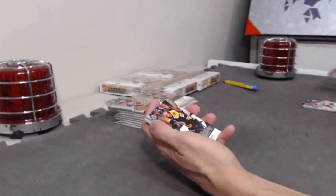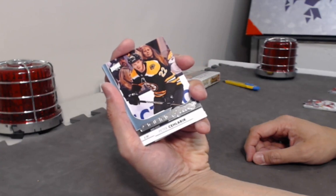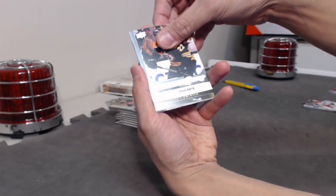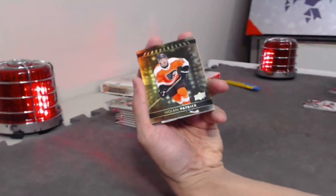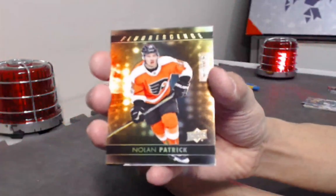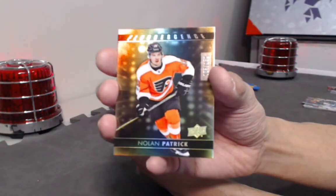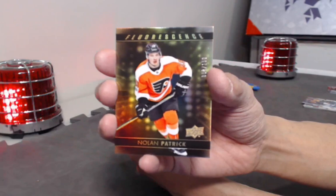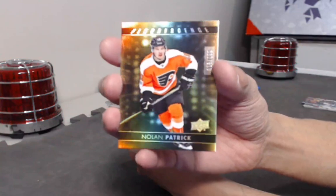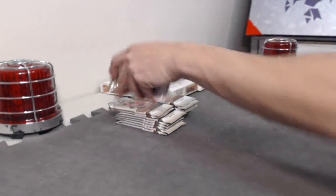Here's the base. First one is a Pierre-Luc Dubois. Young Guns. Then we have a gold fluorescence of... Ooh! Nolan Patrick! Nolan Patrick fluorescence out of 150. Not too shabby. Smashing it. Two Patricks pulled already. And a fluorescence. Wow. And a Young Guns checklist. That's right.